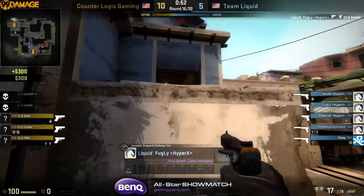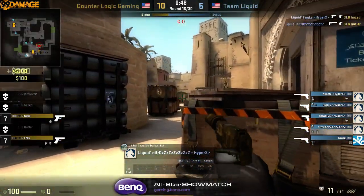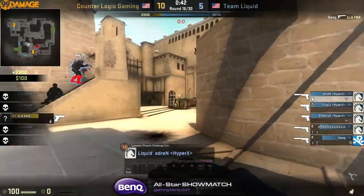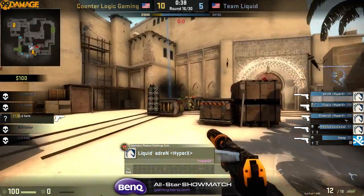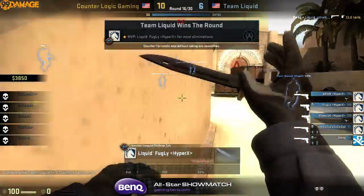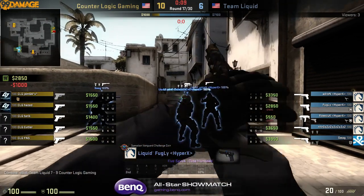Flowstick is actually already rotating into Kitchen as Fugly picks up another frag there. Good job. Hayes is down with the headshot. Nitro gets a kill onto Cutler. Now Swag is pushed close by, but takes out FNS. Takes Tarek down to 63 as well. Now a nade is coming in. Tarek down to 21. The CTs know that he's cramped in the corner. And Swag takes his chance with the headshot. He will dispose of him. 10-6 in favor of Counter Logic Gaming.